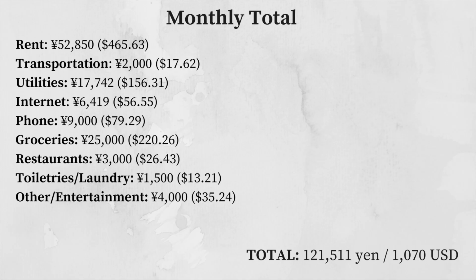So the breakdown of each month looks like this. As you can see, 121,511 yen, equating to $1,070 and change. Not bad for a couple living in Japan. Again, if you split that for individuals, that's just over $500 each to live here in Japan. So it's pretty good in my opinion.